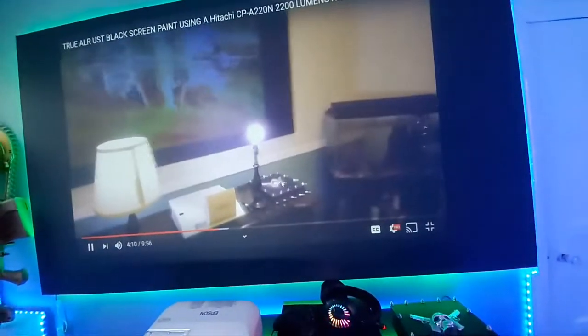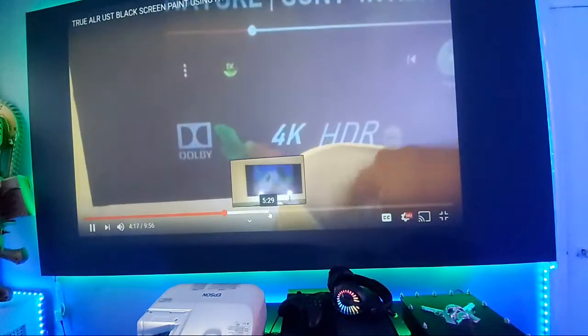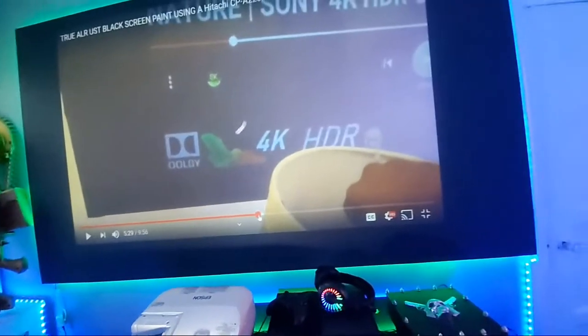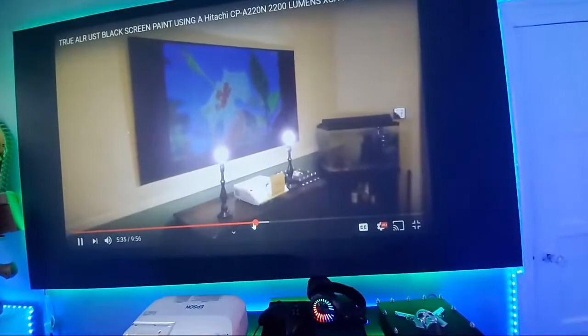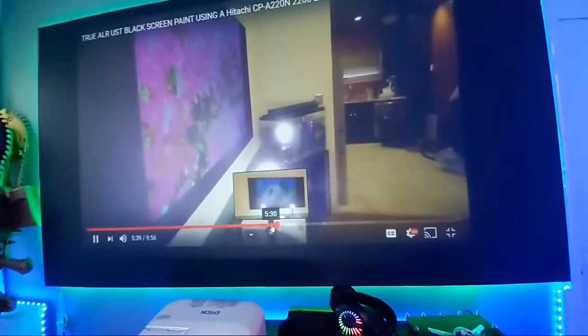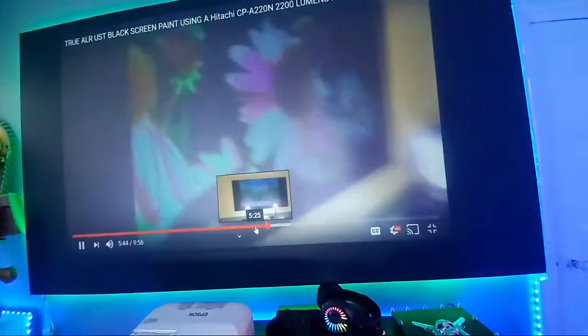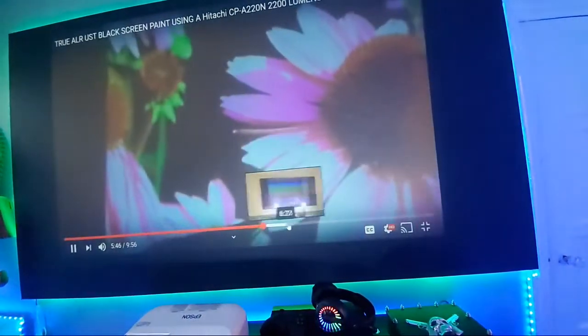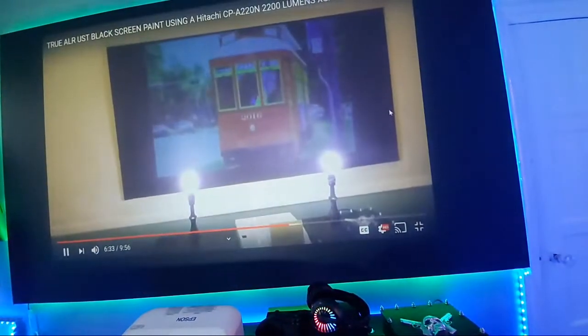Now, what I'm going to do is come back here, pause it, and remove the lampshade. It's nowhere near 1080p. It is all 720p at 2200 lumens. And I'm sitting up here with lamps with no shades on them whatsoever. If I want to take this out and just use my everyday normal light, that's what it's designed for.